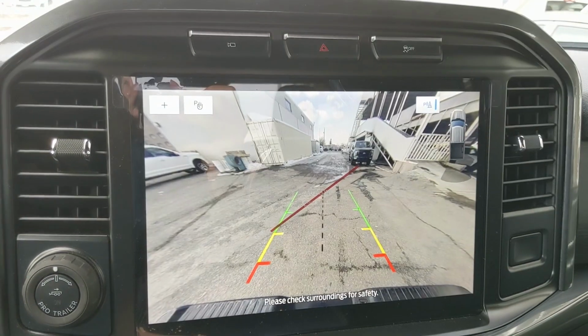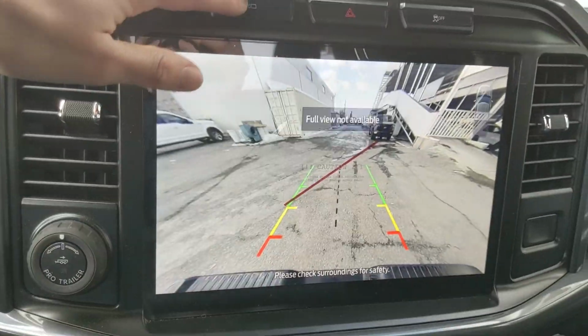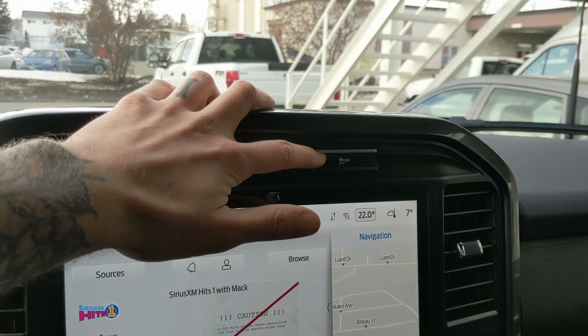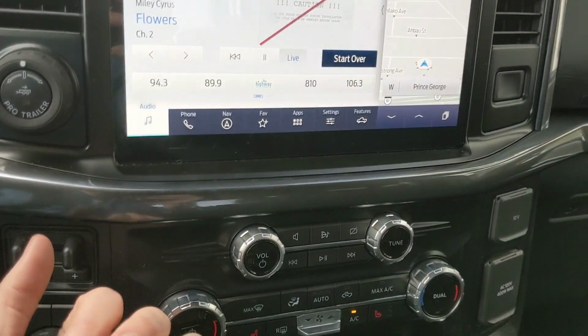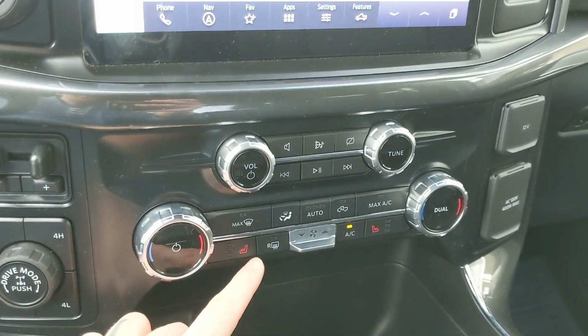Shifting into reverse, you have a backup camera, so you can see where you're going, and above that you have your camera view again, your hazards, traction control shutoff, and moving down you have your media controls and then your climate controls with dual zone front climate and heated front seats.